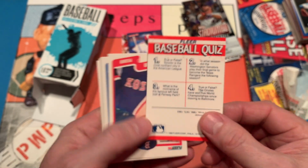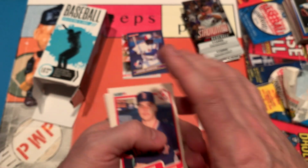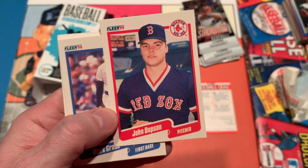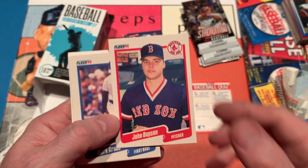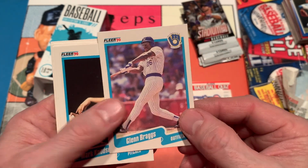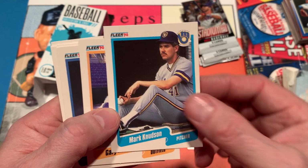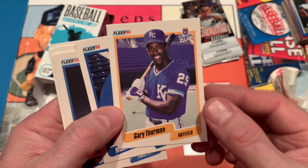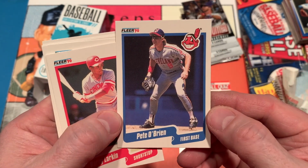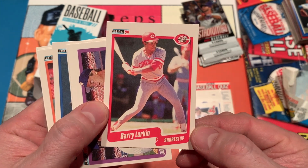We got the baseball quiz to lead things off. Maybe we'll keep some of those quiz cards and ask some quiz questions in a different episode. John Dobson for the Red Sox. A lot of Red Sox today. Mark Grace. We got Glenn Braggs with the sweet glasses. Mark Knudsen for the Brew Crew. Gary Thurman, Mackey Sasser, Pete O'Brien. Barry Larkin, Hall of Famer Barry Larkin. It's a nice looking shot of Barry.